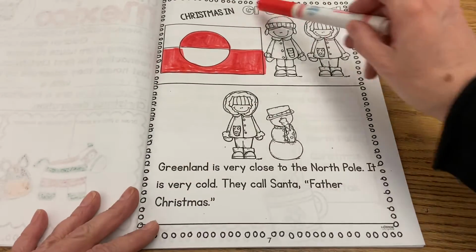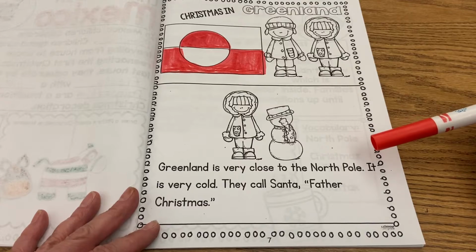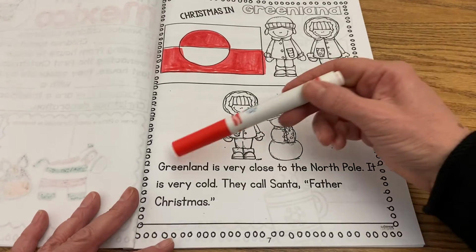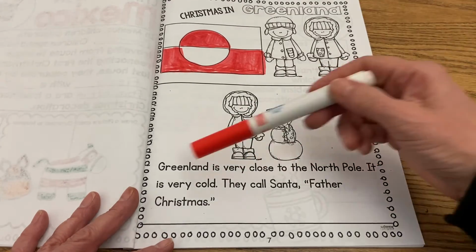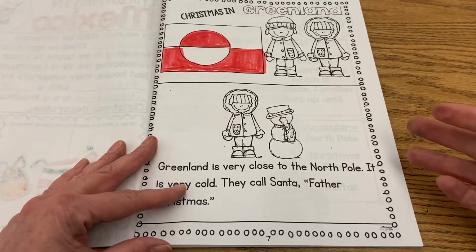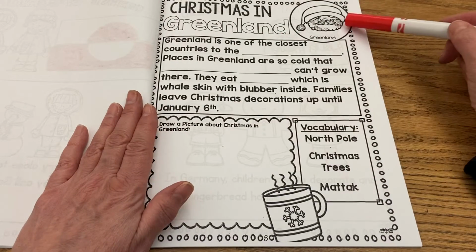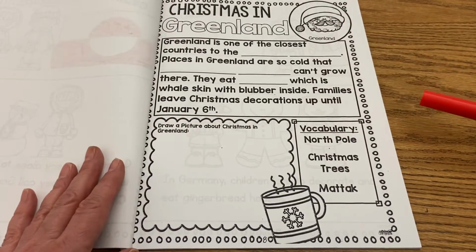So this says Christmas in Greenland, and it shows how they're wearing really warm clothes. They have to, it's really cold up there. Greenland is very close to the North Pole. It is very cold. They call Santa Father Christmas. Okay, so it would be a good place for building snowmen. Okay, Christmas in Greenland, and there's Father Christmas in that circle right there.